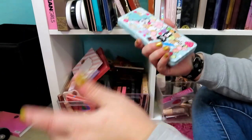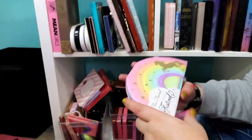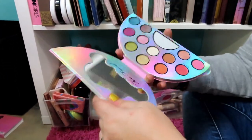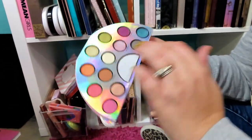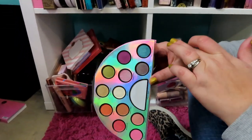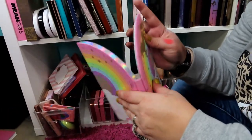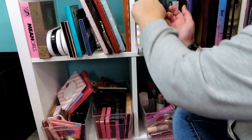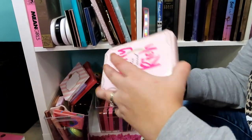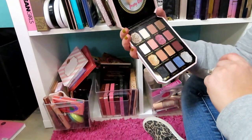I don't know why. Well, I do. It's probably the packaging. Then we have the Life's a Festival palette. This one I feel like was ahead of its time because it had some really unique duochrome, and then Unicorn Tears is still a beautiful highlight. So that one's staying.